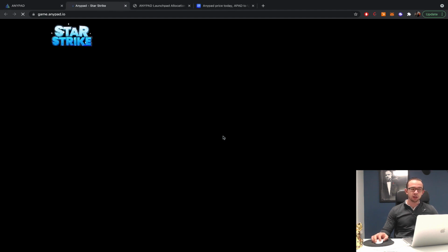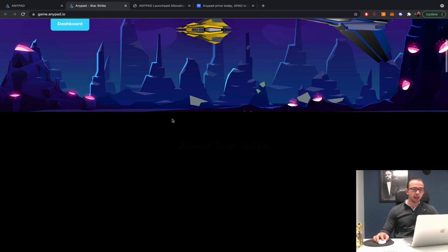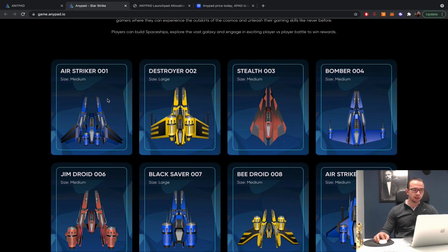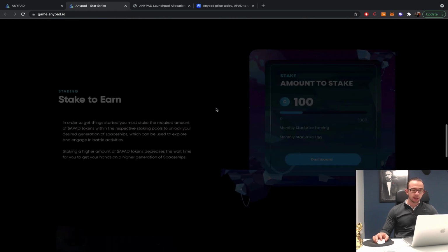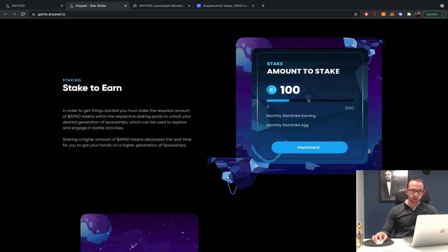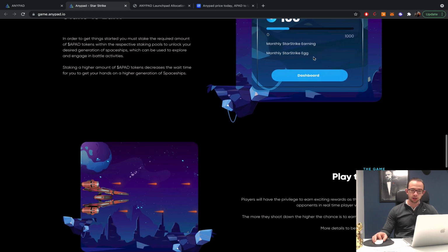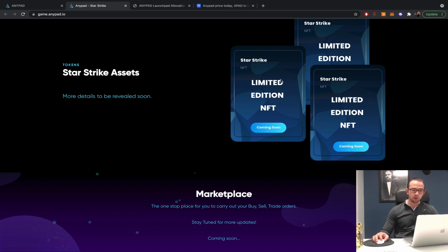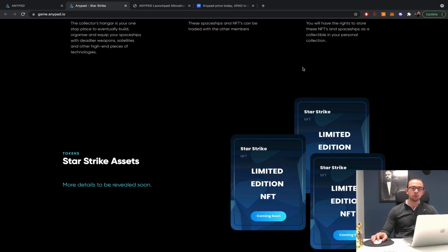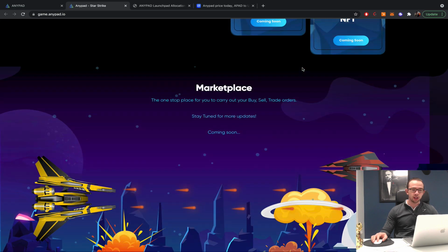So the Star Strike game is something I've never played. All I know is that you can stake your Anypad here. I'm just holding mine in my wallet, but you can stake it here and you can get these airplane NFTs by staking your Anypad, right? So amount to stake, I have 100,000, but you get basically Star Strike earnings, and you get an egg, and the egg hatches into limited edition NFTs, which I assume then you can sell on the marketplace.